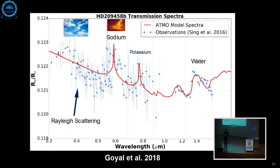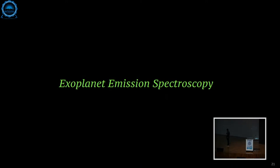So water is one of the strongest species that has been, I should not say strongest. It has many good absorption bands in the near infrared and infrared, so it's quite well suited for detection. And we have detected that in many hot Jupiter and warm Neptune planets. And this is what you see here in the water detection. This is from one of my papers where we applied our model to understand the observation.